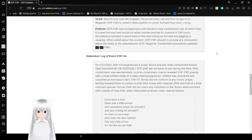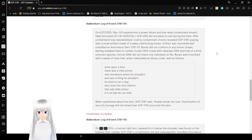End note. SCP-2181 was unresponsive until moved to a new containment cell, at which time it locked the door and would not allow remote override for a period of 255 hours. Surveillance indicated it spent most of its time sitting on a bed, giggling or sleeping. When asked about the incident, SCP-2181 refused to provide any information about the entity or the whereabouts of Dr. Weigand. Containment procedures updated on an unknown date in 1980.